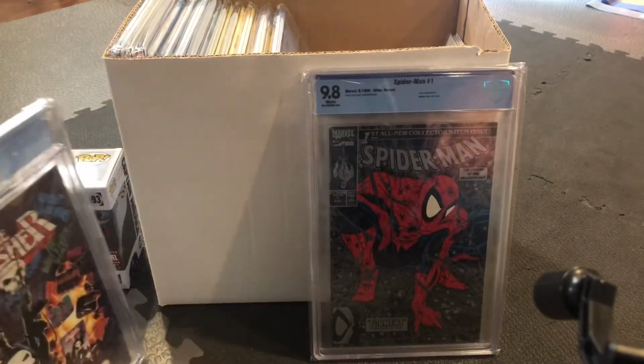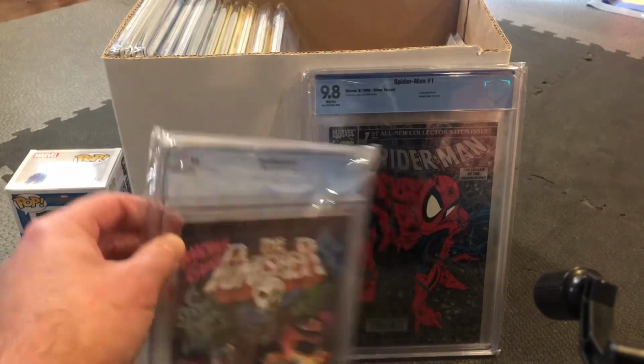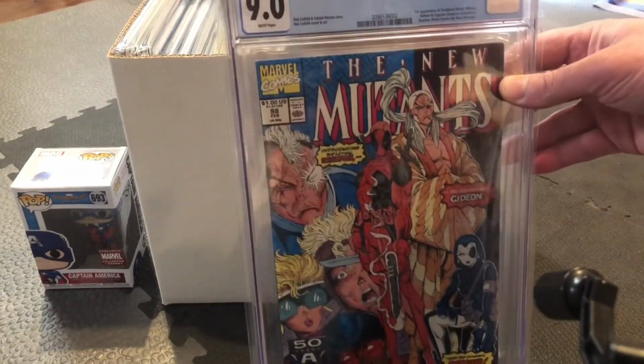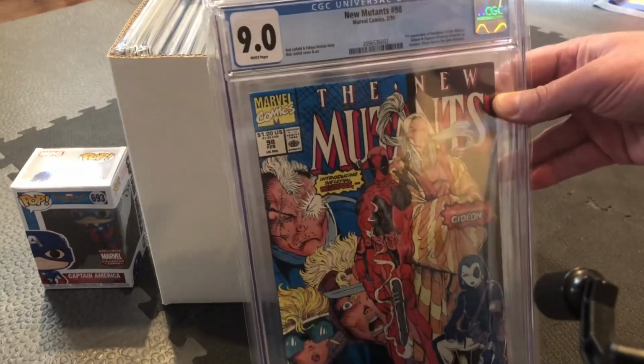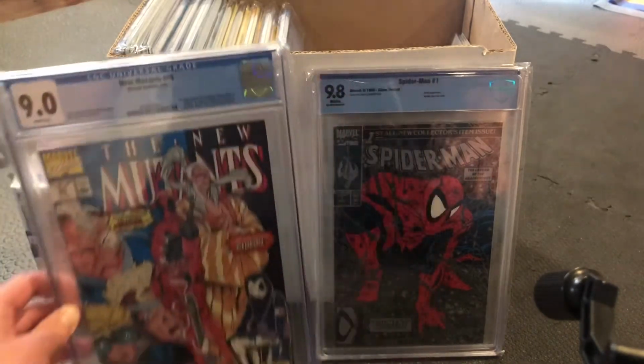To where typically higher grade CGC books, you're not gonna have any grader notes on it. You're gonna kind of just get first appearances, so on and so forth, who did the cover art, who did the story, all that good stuff.